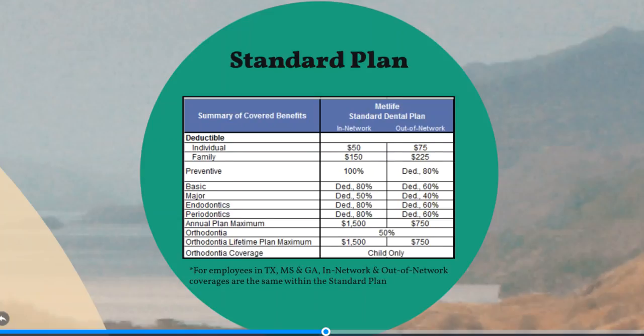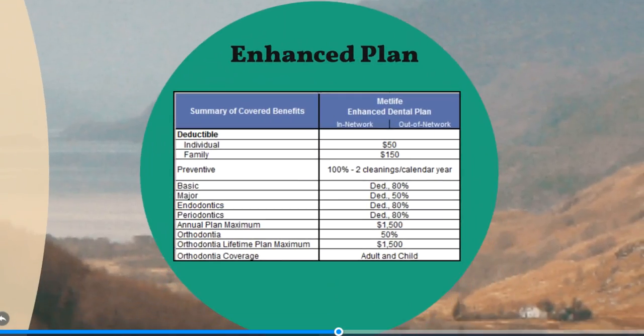Now let's take a look at the enhanced plan. So the enhanced plan is going to give you the same coverage whether you go in or out of network. So again, if you have an out-of-network dentist, this is likely the plan that you would want to choose. It's going to have the same annual plan maximum as the standard plan, $1,500, but this one actually offers an additional benefit of adult orthodontia coverage for the same lifetime plan maximum, 50% up to $1,500.